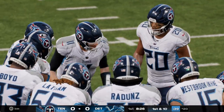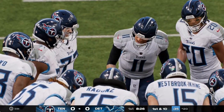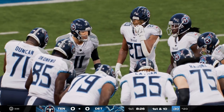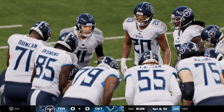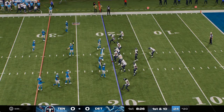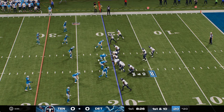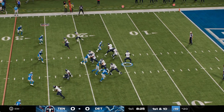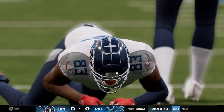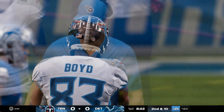And now they'll try to do better here and come away with some points as they begin this drive, 1st and 10. Here's Rudolph. And that is incomplete. Oh, the coverage a little too good there, and it's 2nd down.